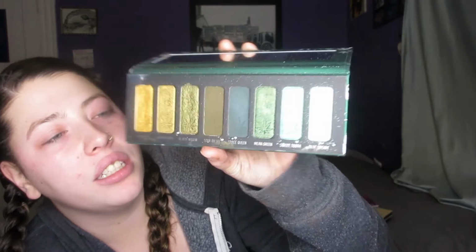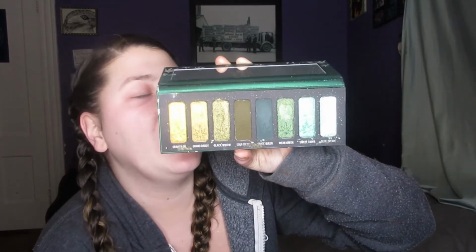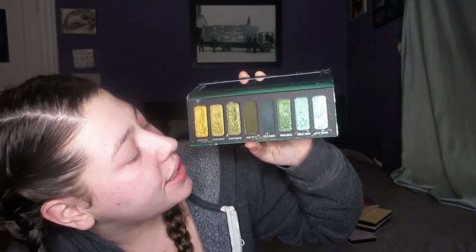The packaging is literally unreal. I don't even know what material it is, but it's so soft. And when you open this bad boy up, I'm trying to get it without the mirror in it. Sorry, it's really dirty. Those colors, like this Blue Dream, are amazing. Those colors are incredible. I've definitely done looks with this. I will post a picture for you guys.